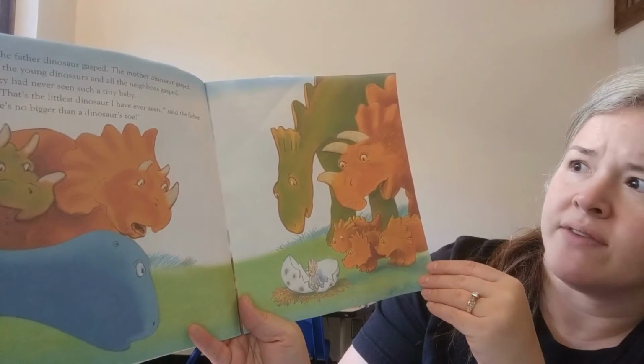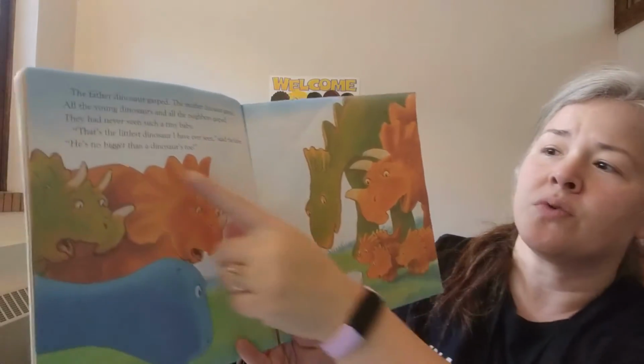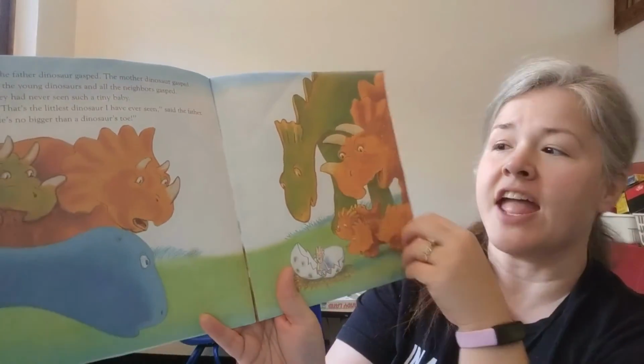They had never seen such a tiny baby. That's the littlest dinosaur I've ever seen, said the father. He's no bigger than a dinosaur's toe. So we're going to say the word than. T-H-A-N. Here we go. Than.